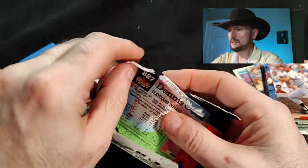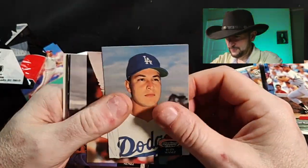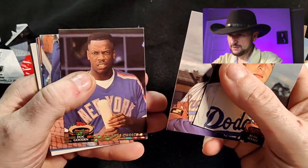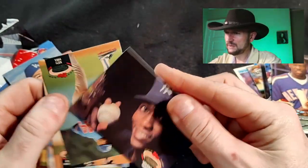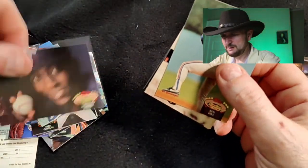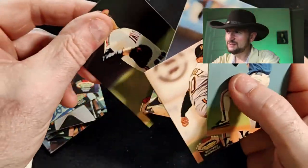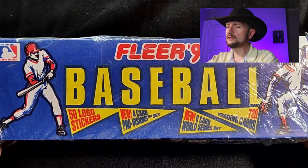Last pack. Topps Stadium Club. Rudy Seanez. Kirk Gibson. I forgot he played for the Pirates. Doc Gooden, Members Choice. He does not look too happy in that picture. Melido Perez. Man, I thought it was going to be a good card there, just by the photo. God, that corner is bent. Ken Hill, Dan Pasqua, and Dennis Cook.